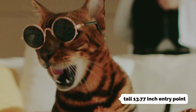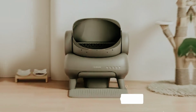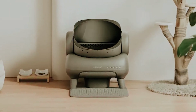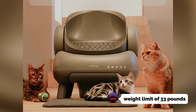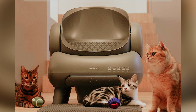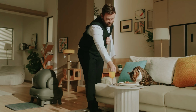Your larger cats will benefit from the Neakasa M1's tall 13.77-inch entry point, allowing them to enter comfortably. However, if you have multiple cats, be aware that the litter well may feel a bit snug for larger breeds like Maine Coons, as this model was designed with a weight limit of 33 pounds, making it best suited for a single cat.